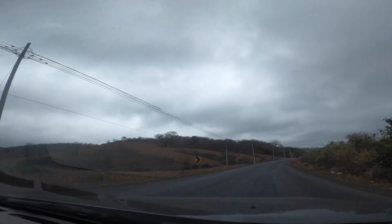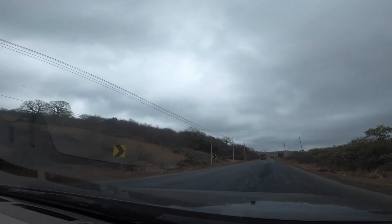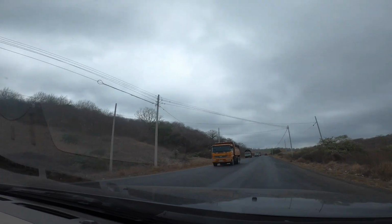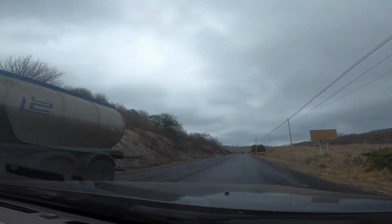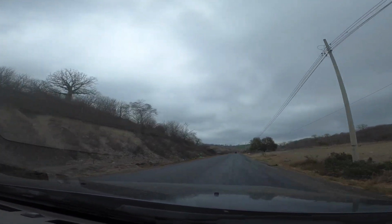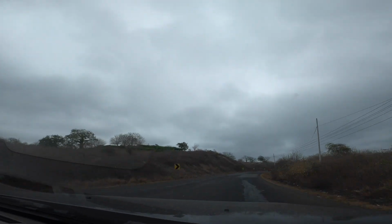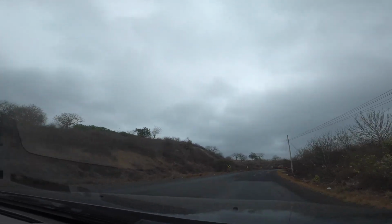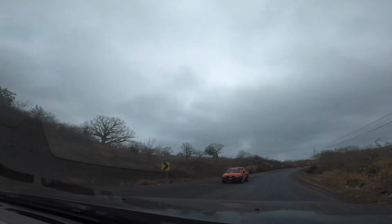I don't know if it's going to come out on the film, but on video, but see these trees, these big trees, they're so beautiful. They've got no leaves on, I think because here it must be the dry season. Okay, I'm going to have to find out what these weird trees are. Look, there's more of them up here. They're awesome, cool.